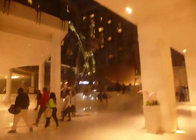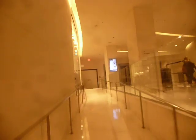You see this place at night, it is beyond amazing. It's the front desk over here. Oops, I'm sorry. Gift shop. Marriott Marquis, Washington D.C. There's the restaurant, which is not open right now.